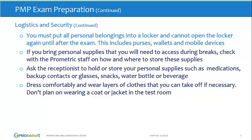If you need access to any personal items during the exam, then you have to check with Prometric as to how and where they're going to store these supplies for you and make them accessible for you. Some examples might be if you need a water bottle or other beverage or snack, or if you need any backup of contact lenses, glasses, or medications. Definitely confirm with the receptionist how to make arrangements to have these materials available for you if you take a break.